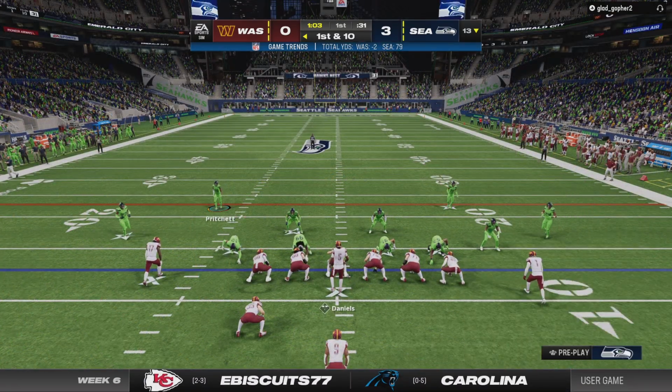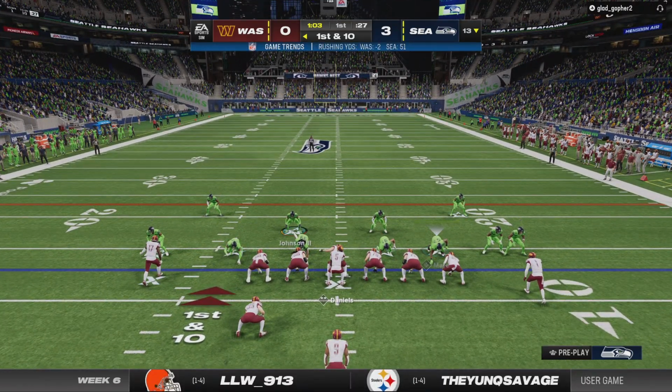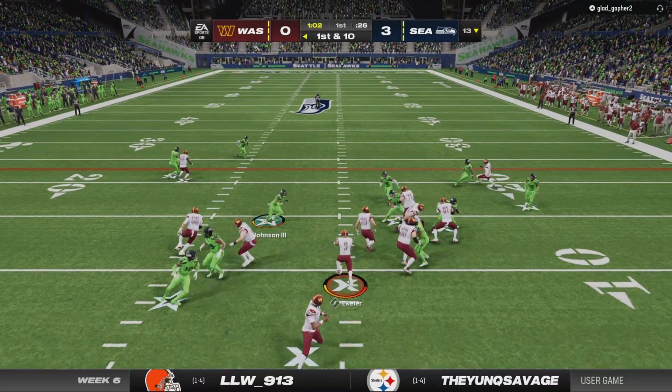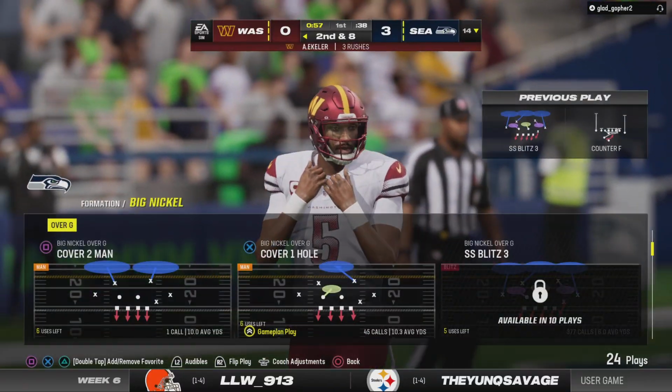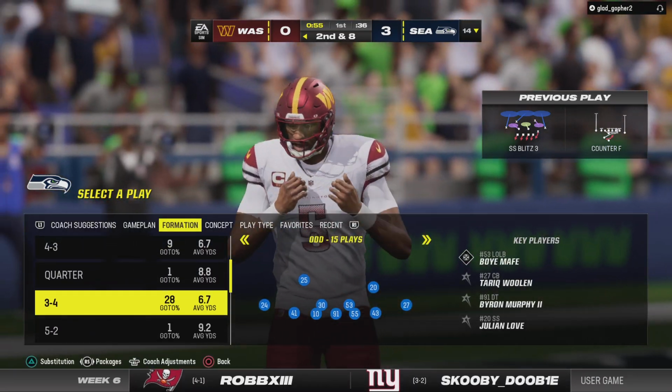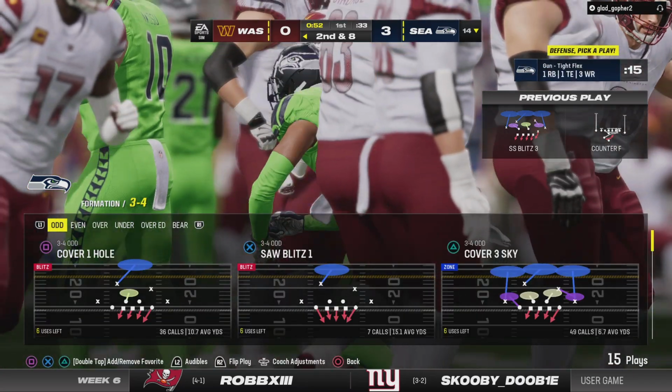Out there set and ready for this next drive, the Washington offense. Still in the first half, but this offense has struggled. Haven't really been able to get anything going, not only in the points category, but in the yards category. Let's see if they can do better here on this drive. A minimal gain as we tick down inside of a minute remaining in the opening quarter.